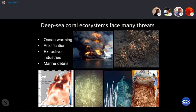We didn't know before 2010, when that happened, that oil and gas spills could be a problem for corals. That wasn't even considered a threat then. But fishing activities have long been considered a threat because of how long it takes these corals to grow back. In the far right picture on the bottom, you see a trawl off of Australia. That's all hard coral in that net. It could represent thousands of years of growth gone in an afternoon from trawling. So that's a serious issue.